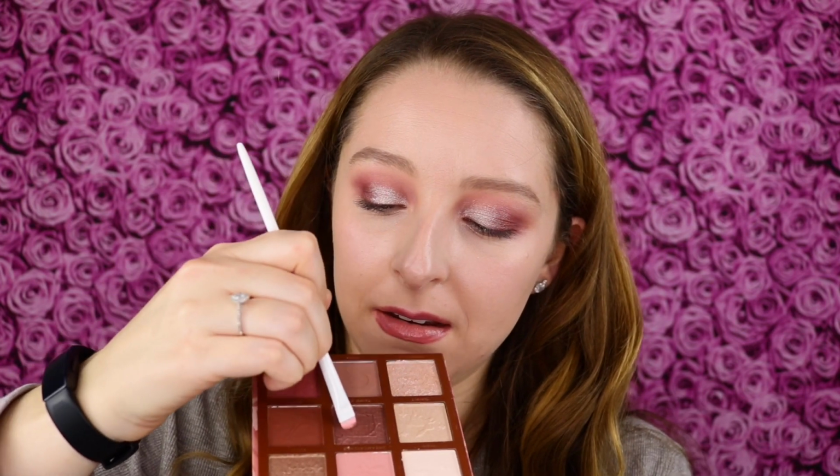All right, and now I definitely need a shade for that lower lash line that'll pull this whole look together. And I feel like that perfect shade is once again going to be this shimmering shade in the center here. How does that look? Yes, so pretty. I'm just loving all of the sparkle shimmer going on with this eyeshadow look, but then I also love the tones and the colors.